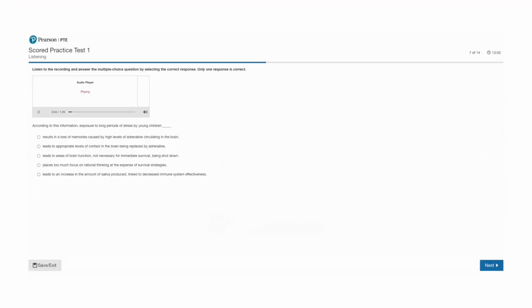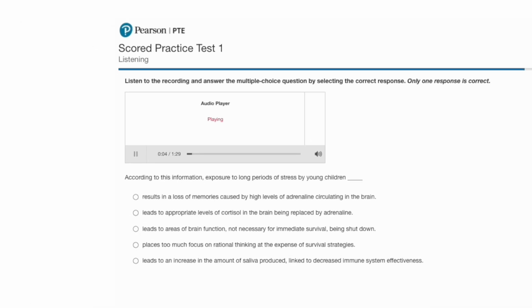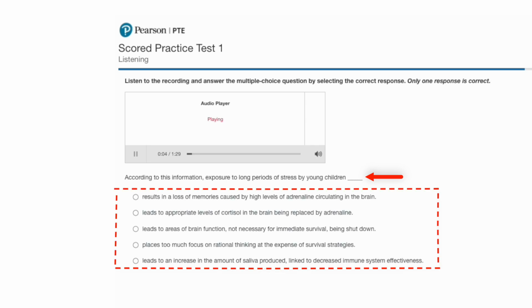This is a screenshot from the official PTE mock exam. This is the closest we're going to get to seeing what it looks like on the real exam. As you can see, we're going to have the audio player. Below that, you're going to have the question they want you to answer and then the options you can choose from. There are 5 options here. That's a lot to read through. That means it's going to take time.